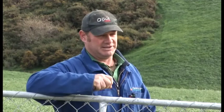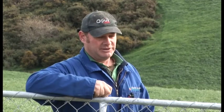In most cases, we're dealing with residue levels here in the cereals of anywhere from 6 tonne to 10 tonne to the hectare if we're not baling off. So the ability of the drill to handle residue is very important to us.